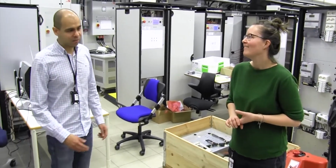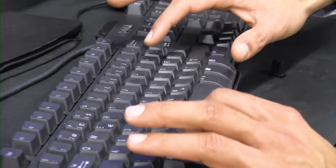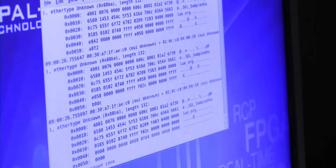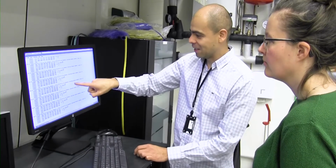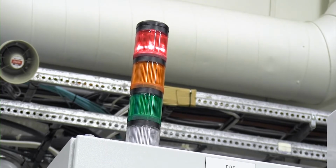With the real-time simulator, basically we simulate a big network, or a big substation with all the elements in the substation. Voltages and currents are simulated in the real-time simulator and at the same time are sent to a power supply that will amplify these voltages and currents to connect real-life equipment.